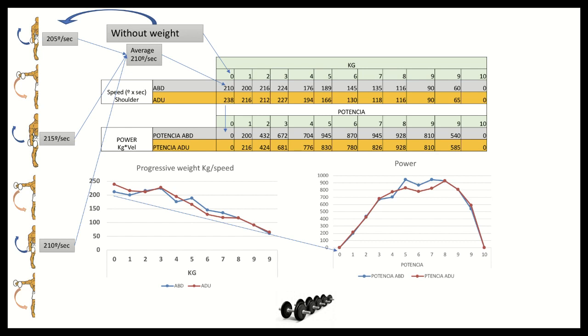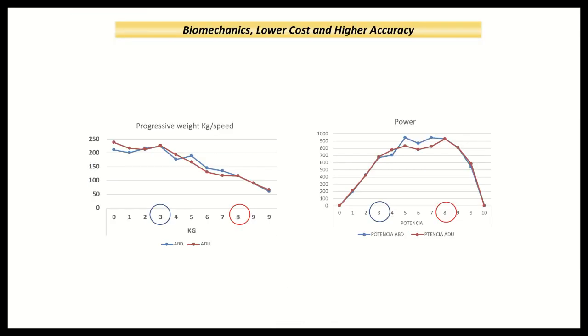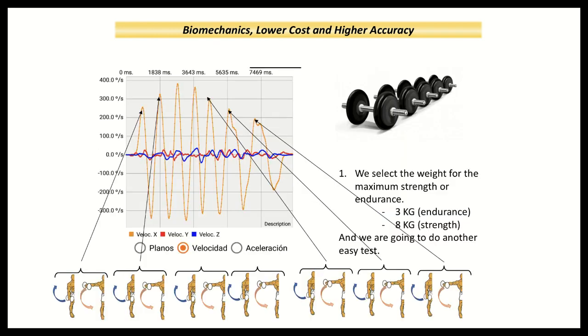And we can find two points where the curve changes, where it begins to maintain and begins to lower. What does this mean? This value is the resistance value, and this line is the moment that the patient begins to lose power in the activity. We can say that if I work with 3 kilograms, we are working endurance. But if we work with 8 kilograms, we are working strength.